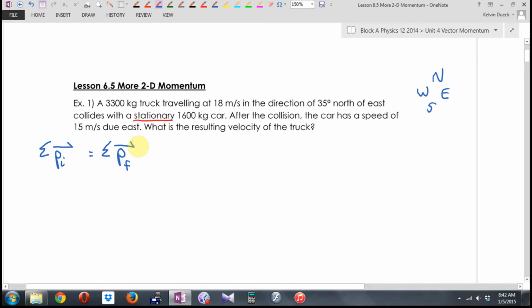And I ask myself the same question as I did before. I say, before the collision, what's moving? The truck, the car, or both? And that I can't teach you. You got to read the question. So before the collision, what's moving? The truck, the car, or both? The truck. So I'm going to go like this. Momentum, how about T for truck initial? Wham! They collide. After the collision, what's moving? The truck, the car, or both? Stuck together or separate? Separate. So I'm going to have momentum, truck, final, plus momentum, car, final.